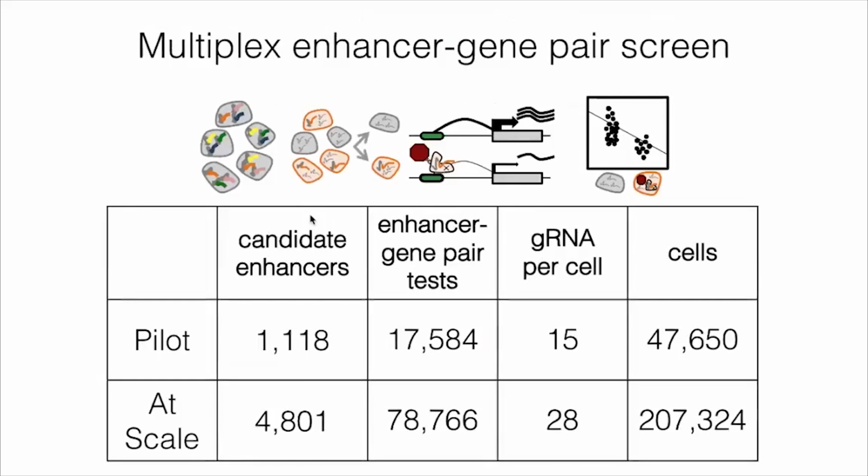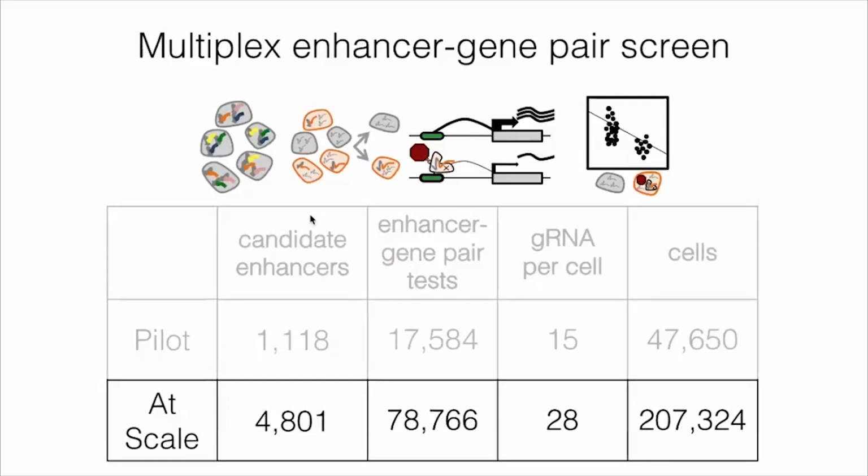So that's our framework, and we used this, in a pilot experiment, to study over 1,000 candidate enhancers. We delivered 15 guide RNAs per cell and collected 47,000 single-cell RNA-seq transcriptomes. We then performed an at-scale screen that had about 4,800 new sites, in addition to some sites from the previous pilot screen, so about 6,000 sites total. If you count all expressed genes within a megabase for the cis enhancer gene pair tests, we're testing over 78,000 at once. We delivered 28 guide RNAs per cell, and we collected over 200,000 single-cell RNA transcriptomes. So I'll tell you mostly about this at-scale screen's results today.